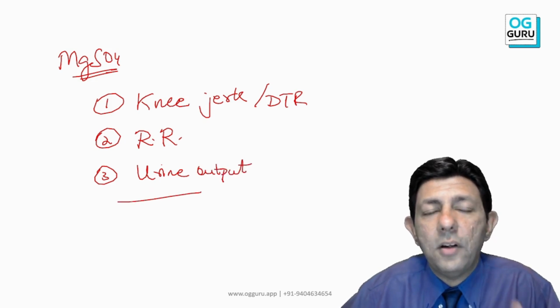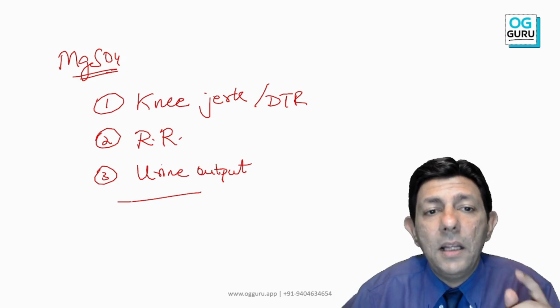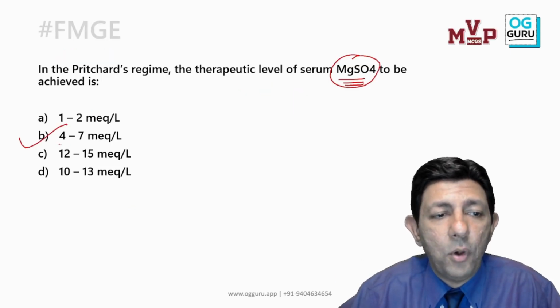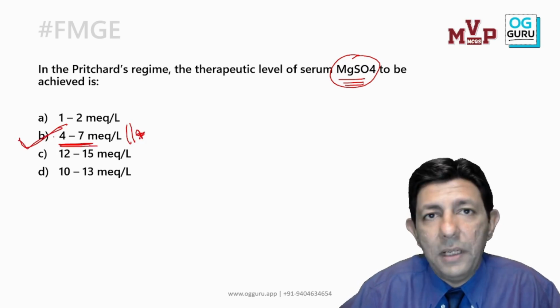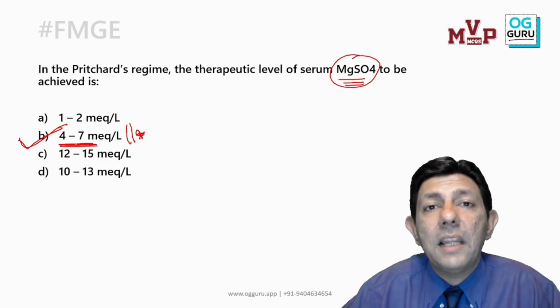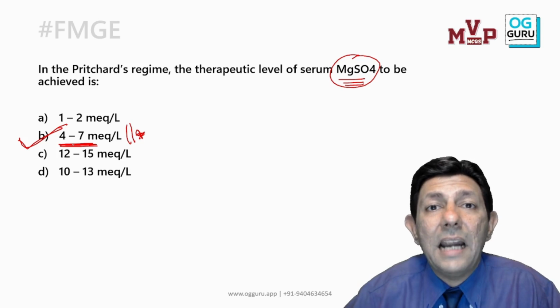So magnesium sulfate, drug of choice for eclampsia and severe impending eclampsia, knee jerks, respiratory rate, urine output to be monitored, and the therapeutic range, please remember, very, very important, 4 to 7 milliequivalents per liter. 4 to 7 is the answer. And as the levels become very, very high, 8, 9, 10, 11, 12, there will be toxicity. What can happen? Yes, respiratory paralysis and even cardiac arrest.